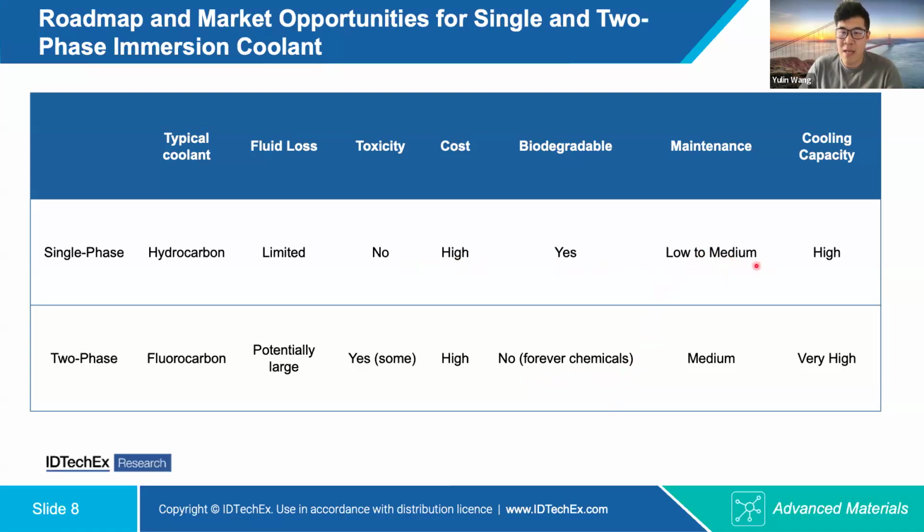One thing that is worth noting is that this also largely depends on what sort of liquid you're using. So for example, if you're using mineral oil, then the purity of the mineral oil is typically pretty low. So if you use mineral oil, then the longevity of the oil might be less than 5 years. As an example, of course, it's also subject to many other factors. Whereas in terms of the two-phase immersion coolant, the maintenance could be medium. One of the biggest barriers essentially is the sealing, and also when you change the servers, how to minimize the loss of the liquid.